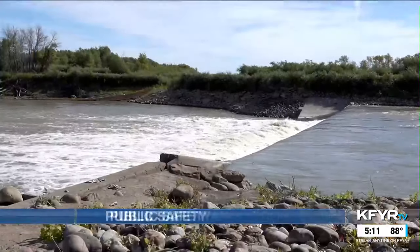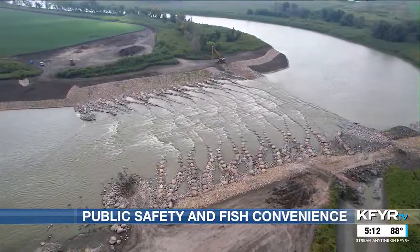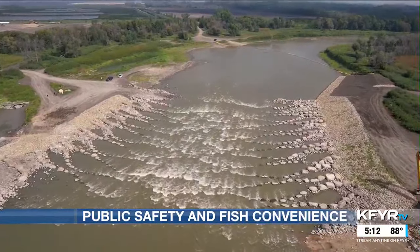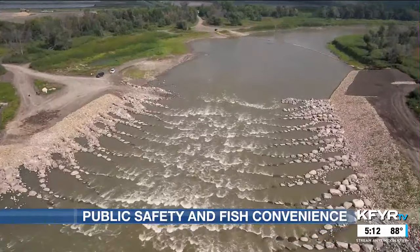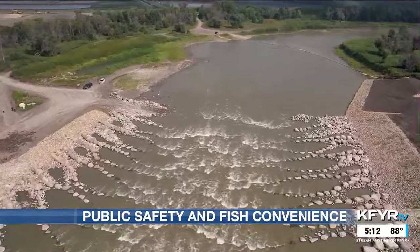This is what Drayton Dam looked like last summer. This is what it looks like now that the Lowhead Dam project is near completion. We really are modifying these dams for two purposes: public safety, to reduce hydraulic roller and reduce drownings in these areas. From an environmental standpoint, we are trying to increase river connectivity. We place fill material with large rock and create steps for those fish to be able to migrate up.